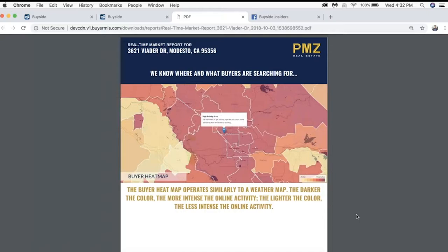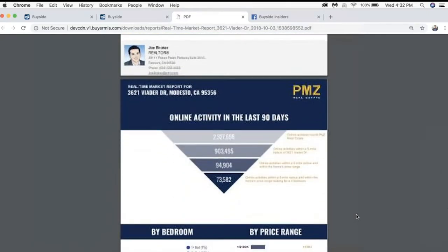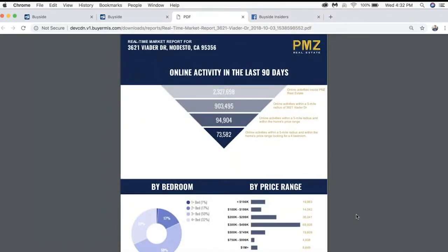The buyer heat map operates similarly to a weather map. The darker the color, the more intense the online activity. The lighter the color, the less intense the online activity. Scrolling down, again, tracking all of that buyer data across your brokerage website, you're doing the same thing that Amazon's doing. You're breaking it down.